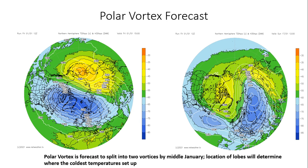This is getting interesting now, though, because at least last year we had a strong polar vortex near record strength all winter. That thing couldn't be touched. And as a result, we had a very mild winter last year in the United States because all the coldest air remained bottled up over the Arctic. This year, we're showing signs of a split. The warming has already started. And so it's going to be interesting to see who gets the coldest air. And again, it's dependent on where those lobes or the vortex sets up, where the coldest temperature sets up.